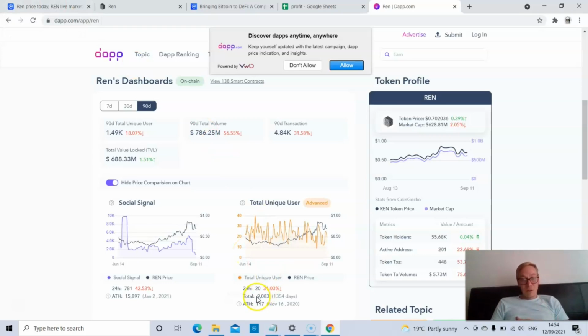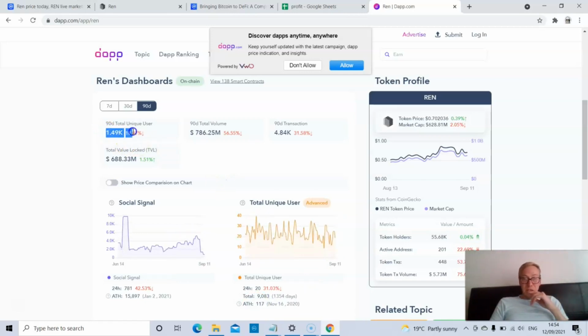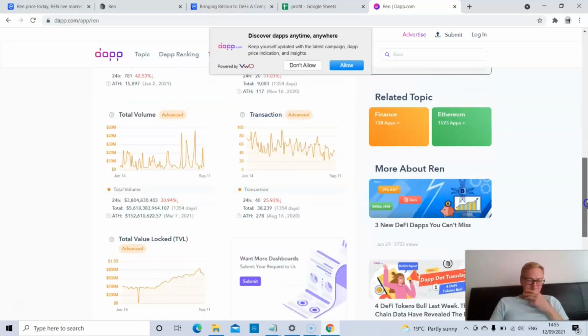In terms of unique users, though, they are actually not doing overly well in that regard. I mean, as an example, they're down 31% today. The most that they've ever had in a day is like 117. You want more than that. You know, if you look at unique users across the last month, you're looking at 1,500 people. You want more than that. You really do.